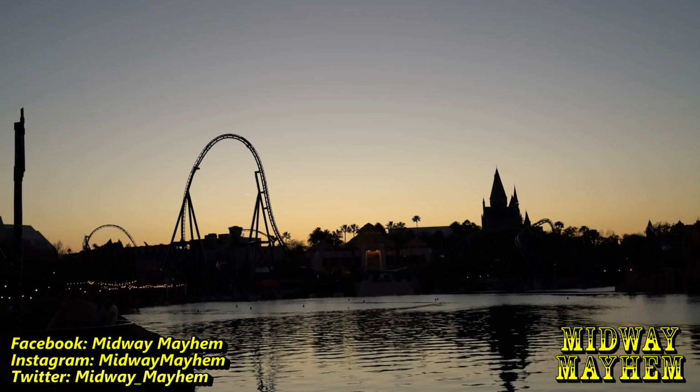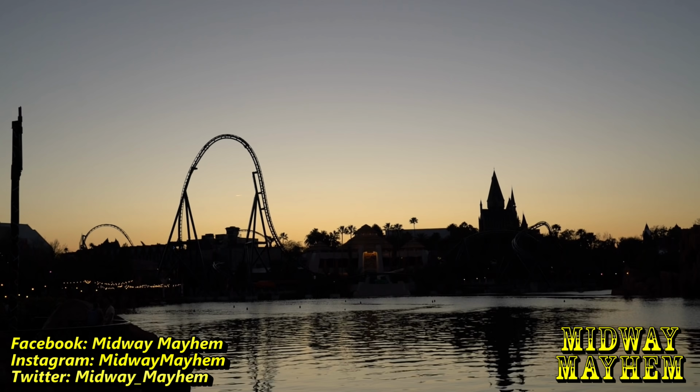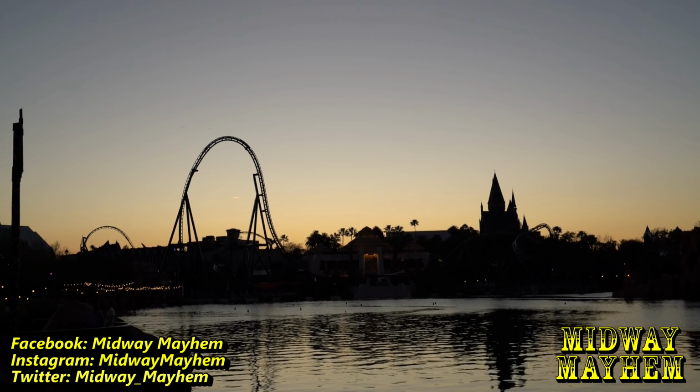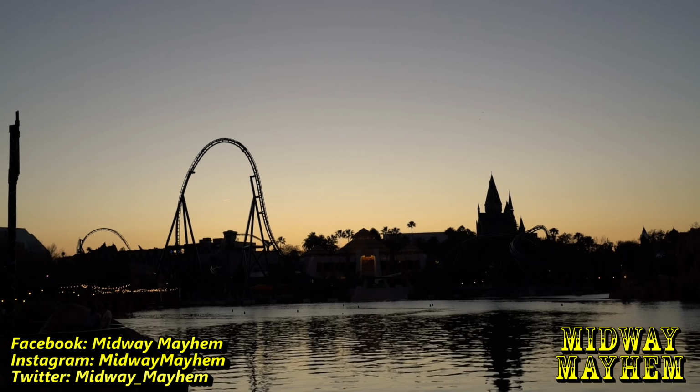Well, we've seen a couple test runs today, not as many as we were really hoping for, but hey, at least we had a chance to see the walls down. The ride is still running right now, but well, it's almost 6:30. It's time to head out.